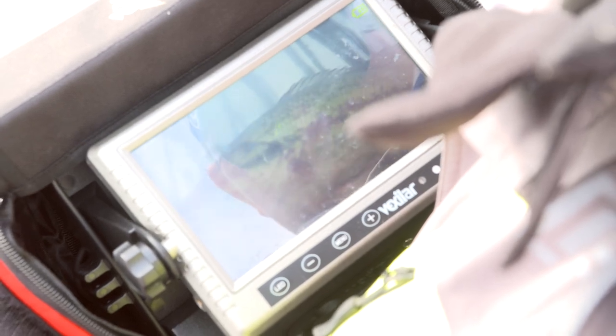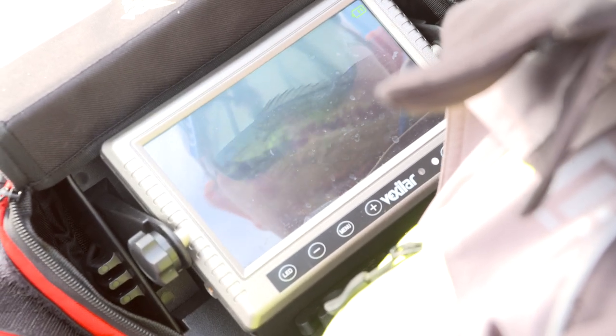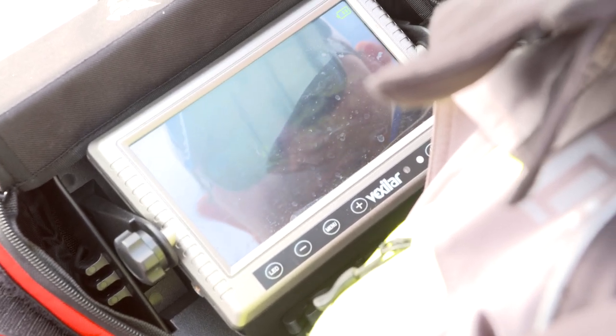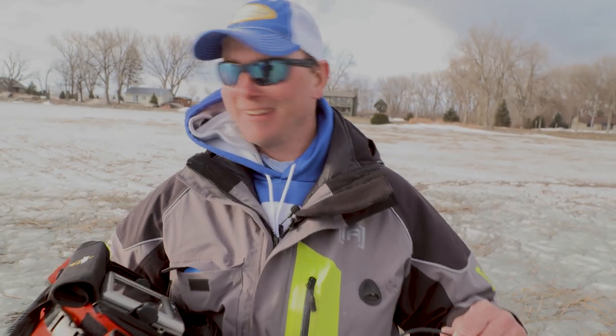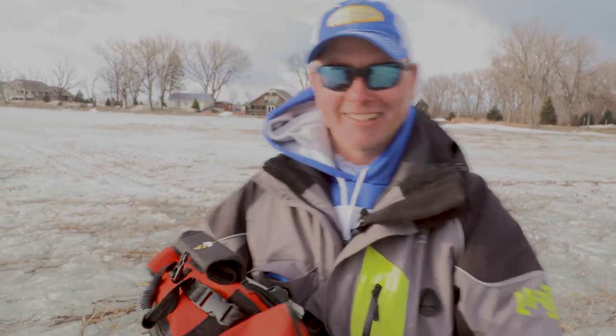Here's a fish. Yeah, nice largemouth right there, cruising on by. Too bad we're looking for crappies. It's your lucky day, buddy. Awesome, that's the best part about a camera, guys. It doesn't have to be a crappie, it doesn't have to be a walleye. Just seeing a big fish come up to the camera. Someday I'm waiting for a muskie to come up and latch onto that thing.